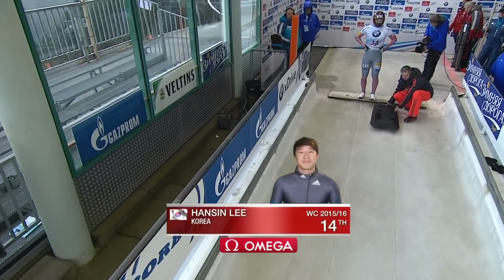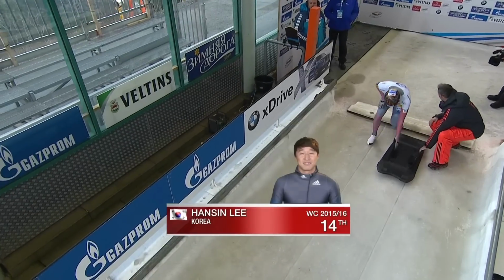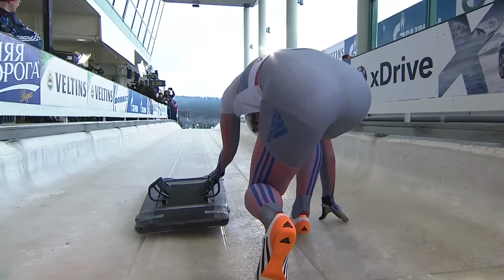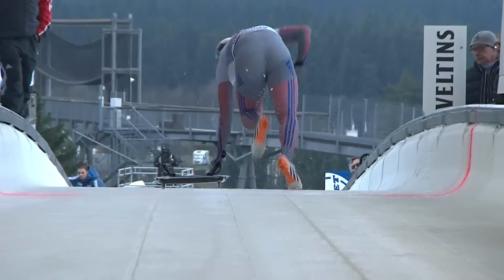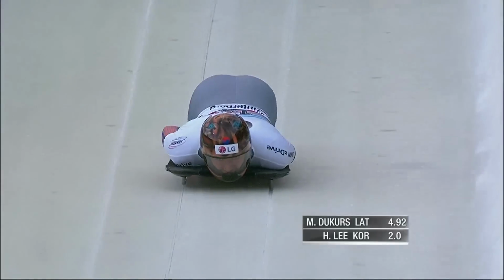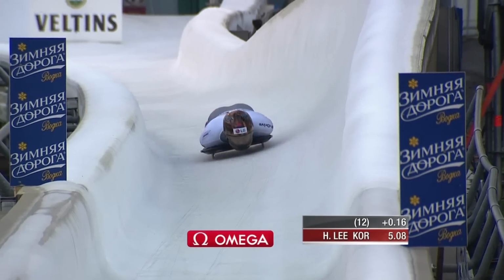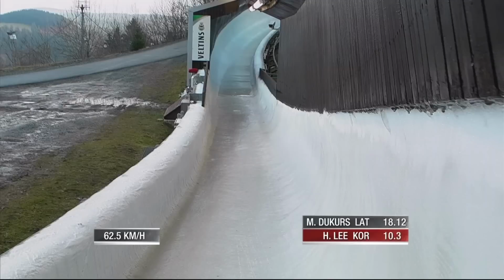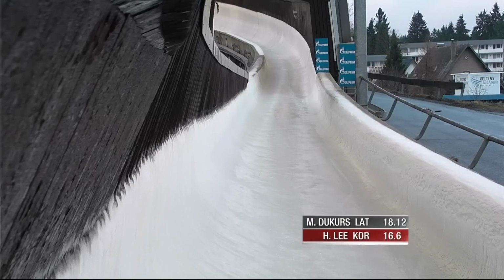Korea's Han-Sin Lee next up, the 27-year-old, comfortably the older of the two, but he only started in 2010 as well. Already an Olympian, 24th in the games in Sochi 2 years ago. 2010, first day on ice, 2012 in the Olympic Games. Talk about fast progress. 62.5 kilometers down to Dukurs.